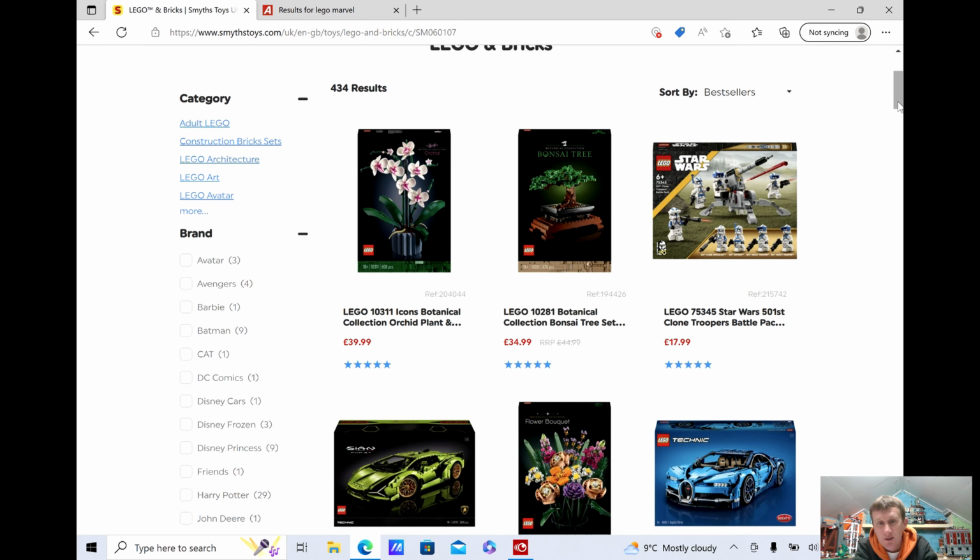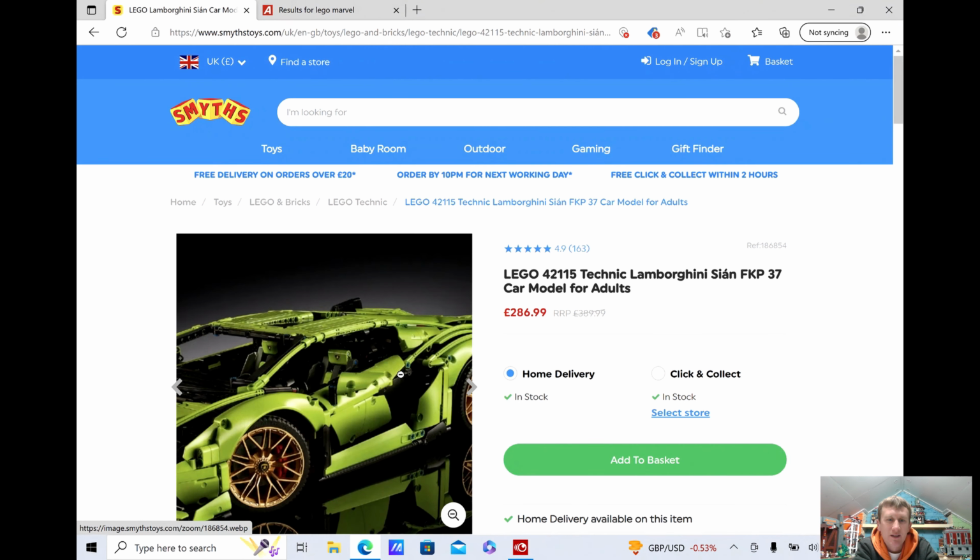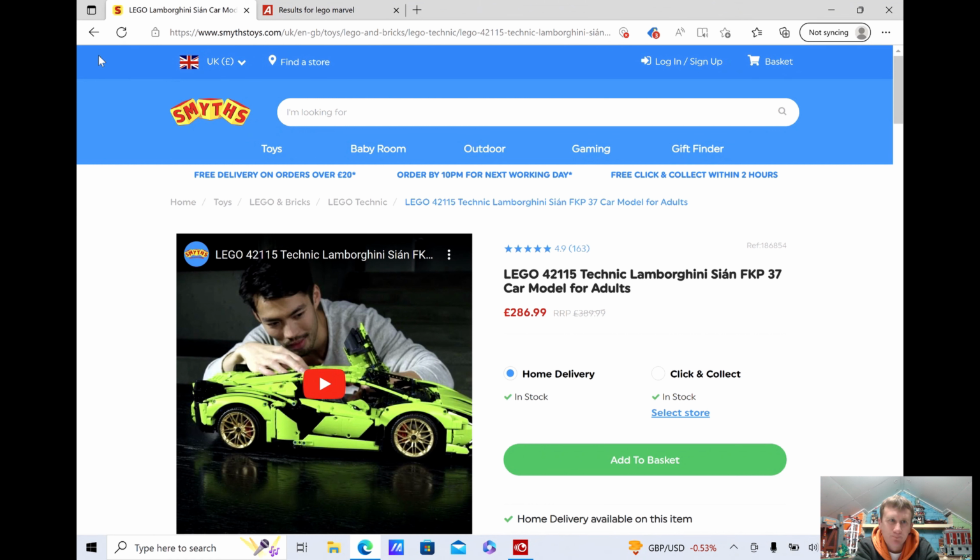Like this Seon, for example, that's why I know this has £100 knocked off. So that has gone from £389 to £286. And again, you can pick it up in stores, which you can do a click and collect, or you can do a home delivery. And now, obviously, this thing is absolutely amazing. So if you have got this in your collection, then please do let me know in the comments below, because it is one of those where I've got the Bugatti, and I thought the Bugatti was very impressive.